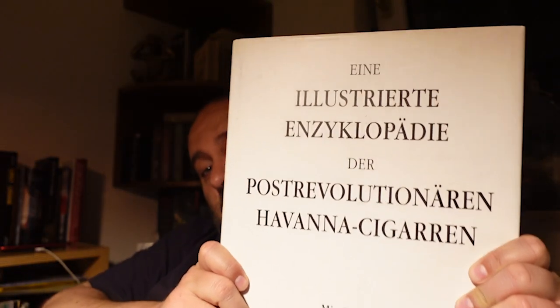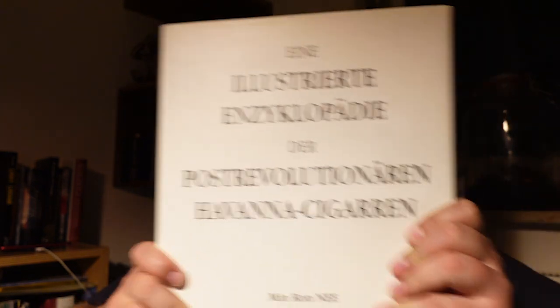And then I was thinking it's a good idea to start with a cigar-related book, and that's why I brought this one over here. I mean, you see, it's a big one, right? And here is the German version. In German it says, Eine illustrierte Enzyklopädie der postrevolutionären Havanna-Zigarren. That's the German title.